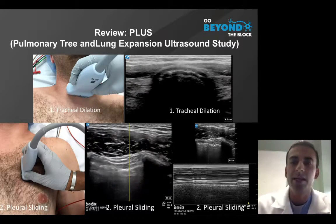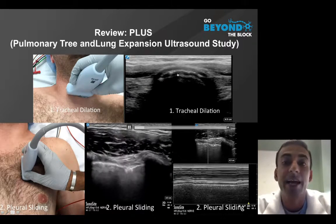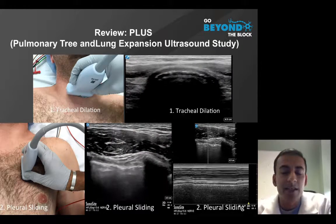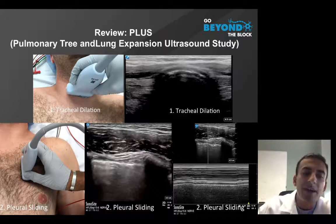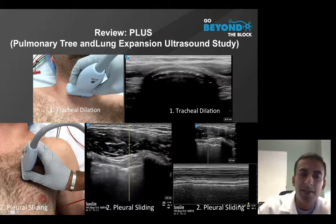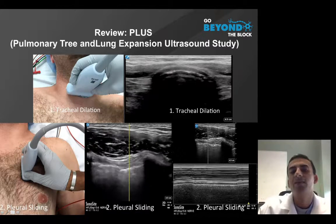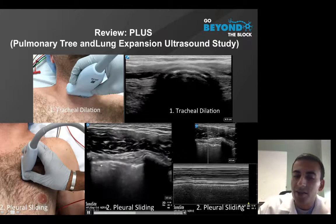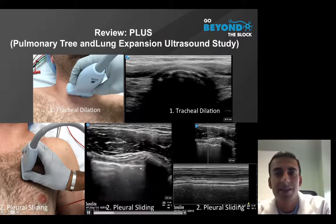So again, what we're seeing here is dilation of the trachea as the cuff of the endotracheal tube is receiving air. The second component of the lung examination study is evaluation for pleural sliding. Here, we place the probe approximately at the third to fourth rib space, mid-clavicular level, in between the ribs, looking for the phenomenon of the visceral and parietal pleura sliding across each other. Looking for the presence of pleural sliding was the second component of the exam.